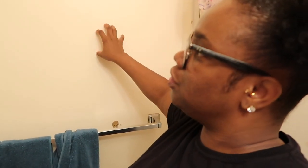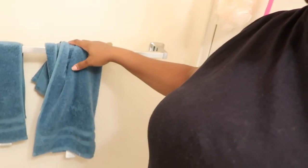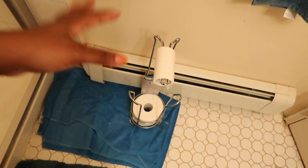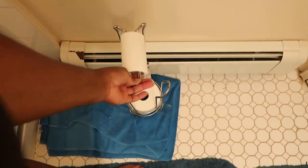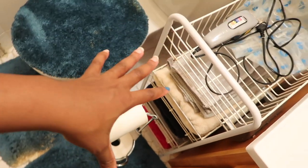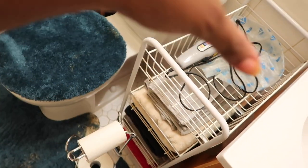I have this huge wall right here that I don't know what I wanna do yet, but I bought some towel baskets that I'm gonna put here, and then I'm gonna change this bar to two towel hooks and hang my towels on here. This is another thing that I have behind the door, which is always annoying. So if I don't get any drawer fixture, I'm gonna take it and put it over on this side, and I'm just gonna organize this stuff really nice.